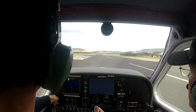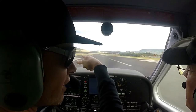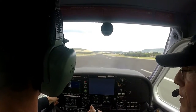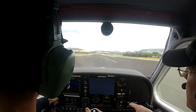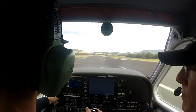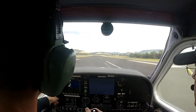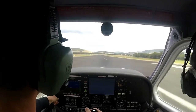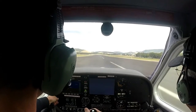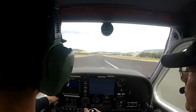Yep. So the first time, well, just keep backtracking. The first time you're going quite fast, all the way to the end. When you pull back a little bit much, you balloon quite easily. The second time, though, when it started to descend, it started dropping a lot quicker. You had the stick coming back a lot further. And you're almost starting to run out of airspeed. So if any higher, you potentially want to go around. Correct. Be ready with the throttle.